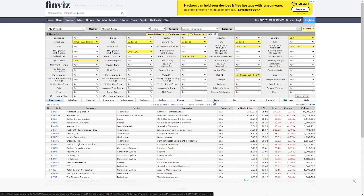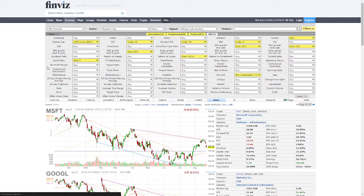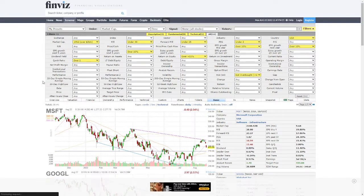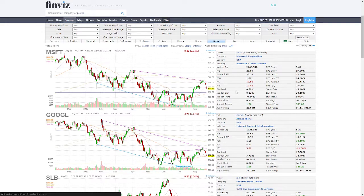I'm just going to click on basic. This is a great way to decipher and find stocks that you might be interested in to invest. So this gives us a chart and some basic info for a company. So we're looking at Microsoft, forward PE of 23, PEG of 1.7. That's pretty high numbers. Usually, like I said, you want a PEG around 1. 1.7 is not too good. Besides that, not looking like much of a deal.